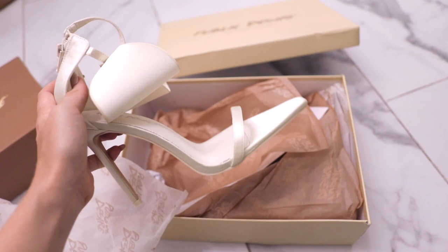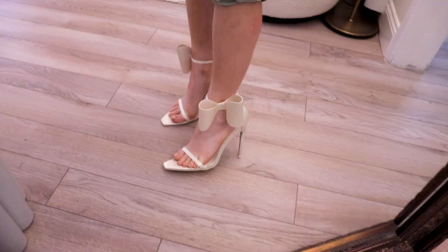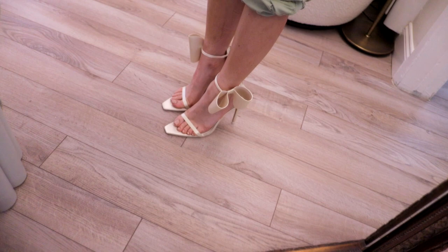I feel like these would be so cute for a rehearsal dinner or anything like that. So I just put on these bridal shoes and I have a few notes. First of all, they are surprisingly comfortable. They don't hurt me anywhere, especially the strap around my toes is not painful, which sometimes it tends to be, so I'm really happy about that.